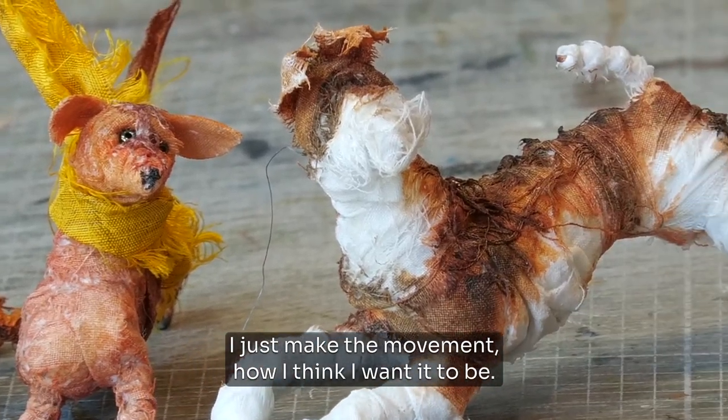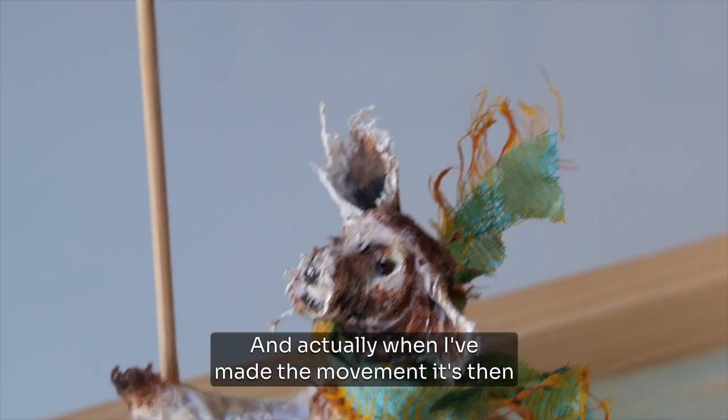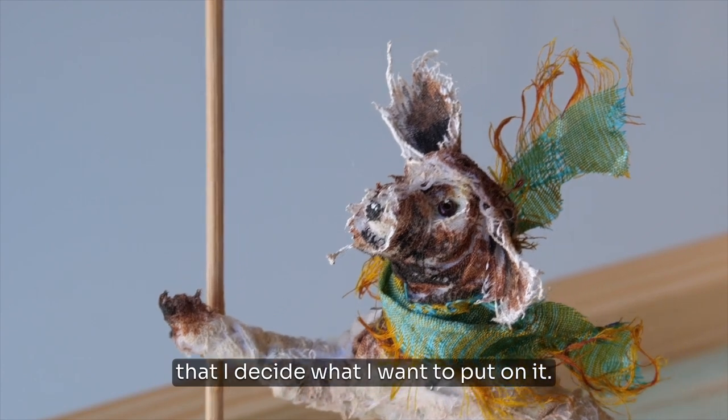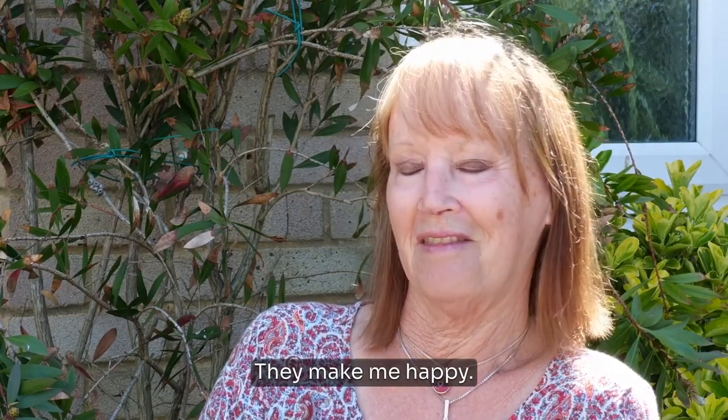I just make the movement how I think I want it to be. And actually, when I've made the movement, it's then that I decide what I want to put on it. Play with them myself. When I come down in the morning, they make me happy.